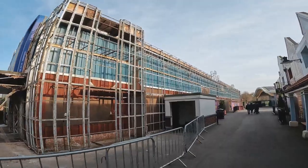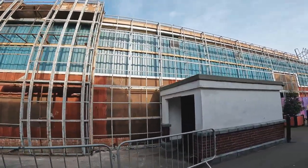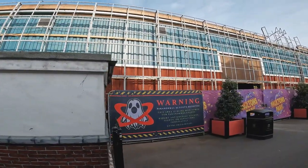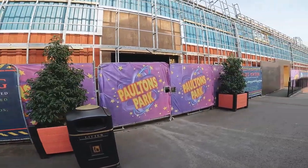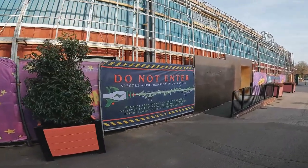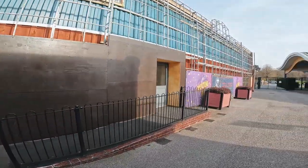So there is also this old theatre here, which is obviously going under some quite significant construction work at the moment. And some paranormal activity has been detected. So I'm not sure if that's left over from Halloween last year or whether they're planning a slightly spooky attraction. I would say one thing I feel they lack here is a good dark ride. So something new in here could go down really well, I think.